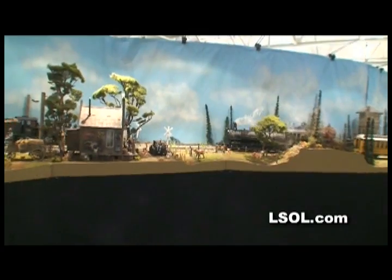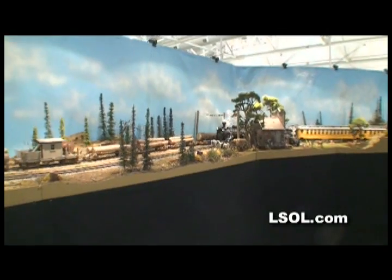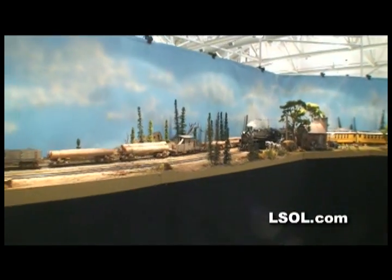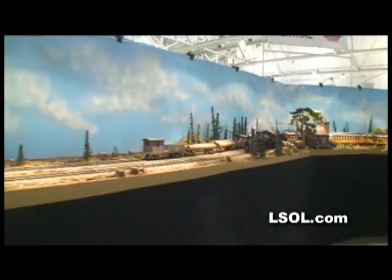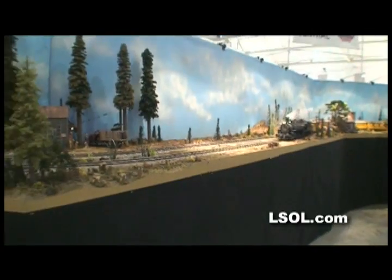My name is Frank Palmer. I'm from Hudson, Florida, and I'm one of the members of the Sundance Central. It's an 8-member group. We're all generally from the Tampa Bay area. One of the things that we've been able to accomplish is getting a high level of detail into our buildings.